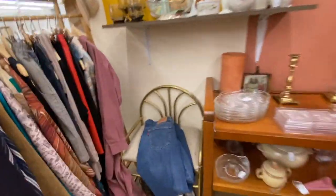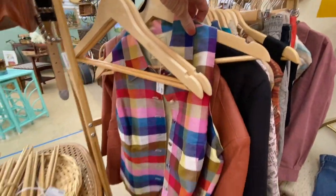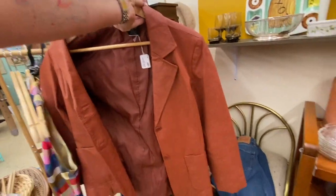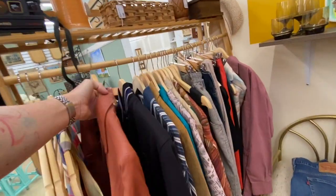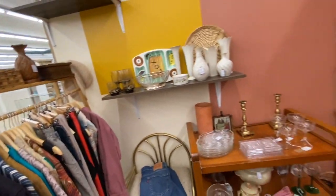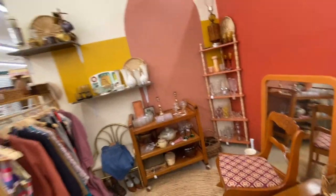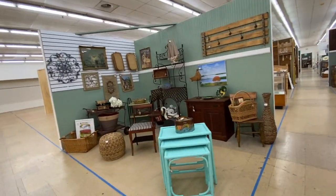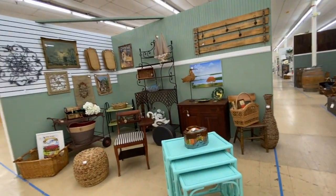Looks like these 501s, 514s. Close. I love that vest. I'm always looking at leather jackets. That's a cool shape and color. Some really cool pieces in here. I think this person's gonna do well. Some bright coastal fun colors, appropriate for this area.